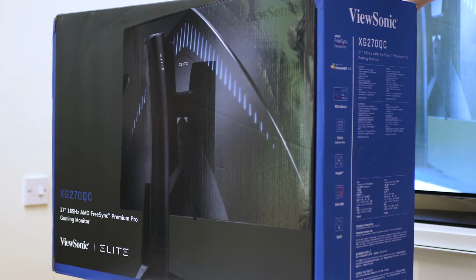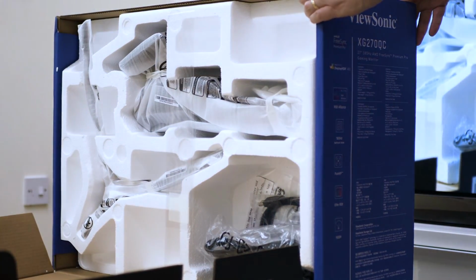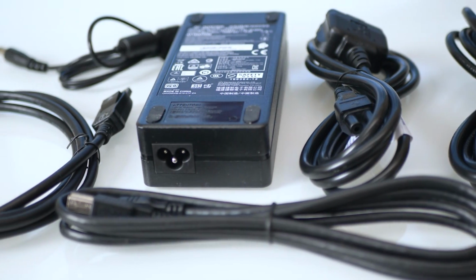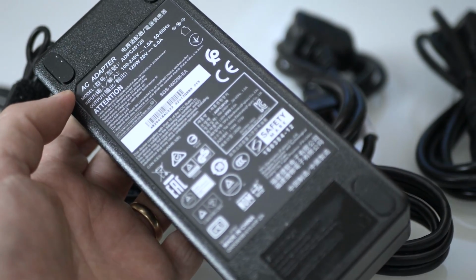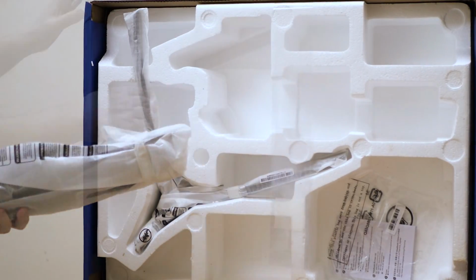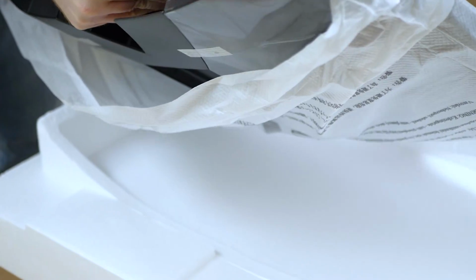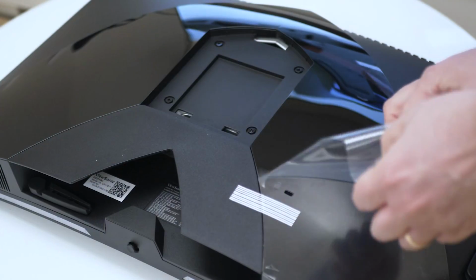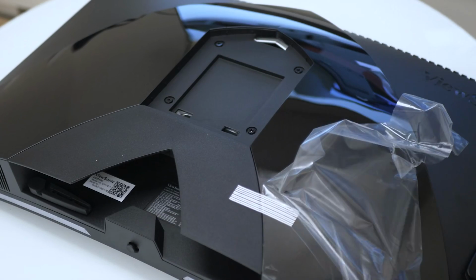Here's a more detailed look at the XG270QC package. The front folds open and the first block of polystyrene reveals the accessories. What we've got here are a bunch of cables, including USB 3, DisplayPort and power cables, plus the power supply itself. Then we've got the stand here, the main support column, and separately the base. Now let's peel back the next layer of polystyrene and take a look at the main screen itself. Flipping the screen over, we start to peel away the protective plastic, and we also get to see a 100 by 100 VESA mount there.